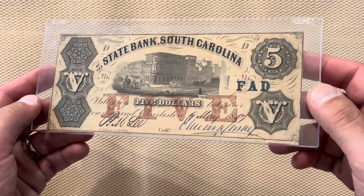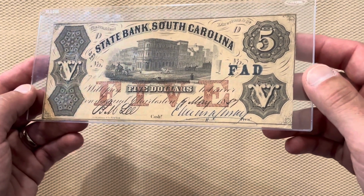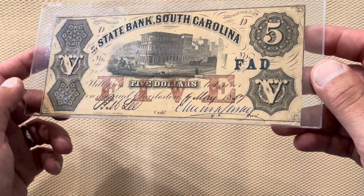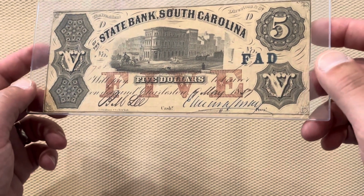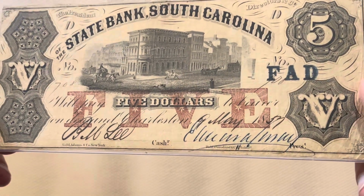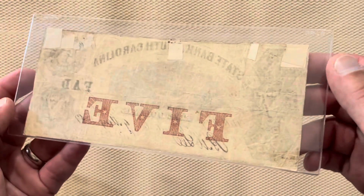State Bank of South Carolina at Charleston, dated May 9th, 1857. This is the $5 denomination. We've got the signature of the cashier, Mr. Benjamin Lee, and the president's signature, Edward Sebring. Interesting center vignette with the 5 overprint.